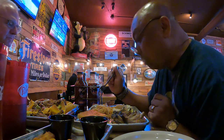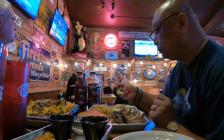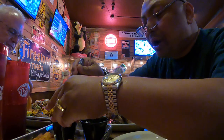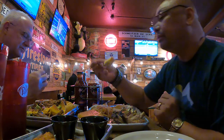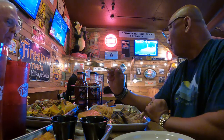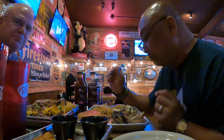Shoestring onions are good. So is the mashed potatoes. Oh my god, everything's delicious so far. Now let's try the cornbread. Delicious.